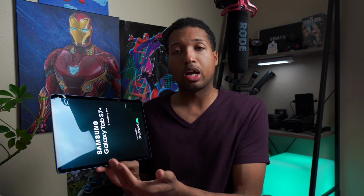All right, so you guys, we already know Super AMOLED, 120 hertz, HDR10 plus. That's what we're getting with the screen. That's one of the other beautiful things I'm gonna love experiencing with the Tab S7 Plus as opposed to the Tab S6. The one thing I wish they did was made it a consistent 120 hertz.